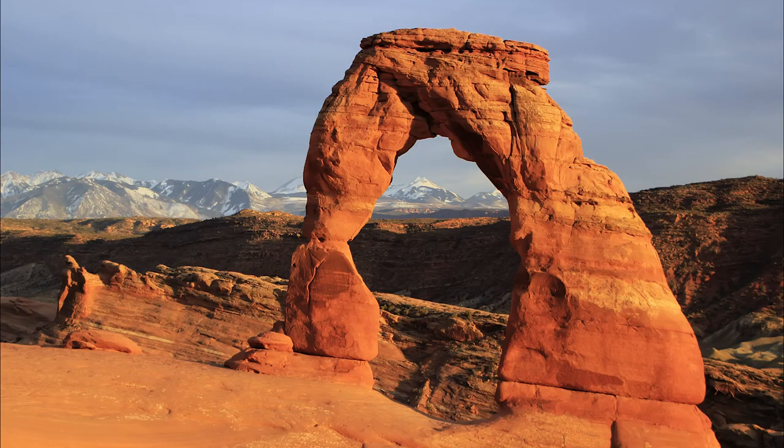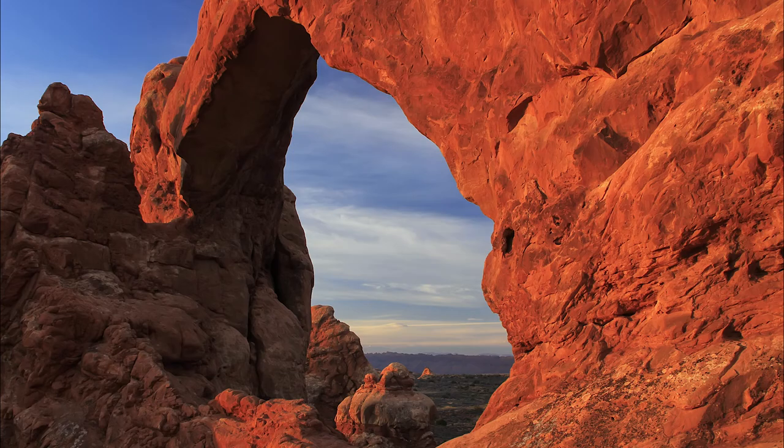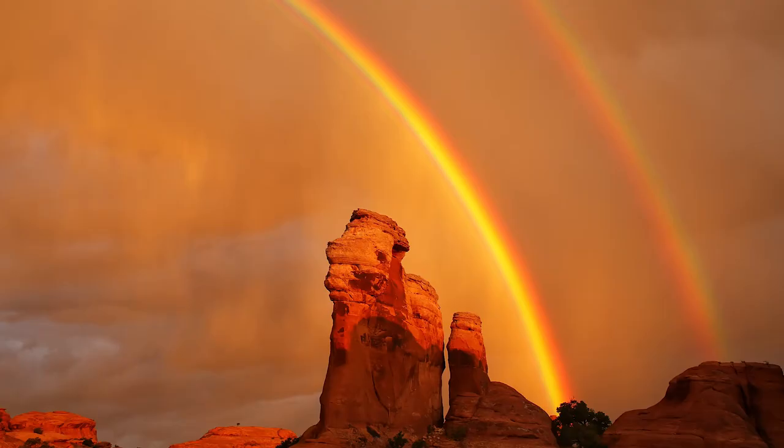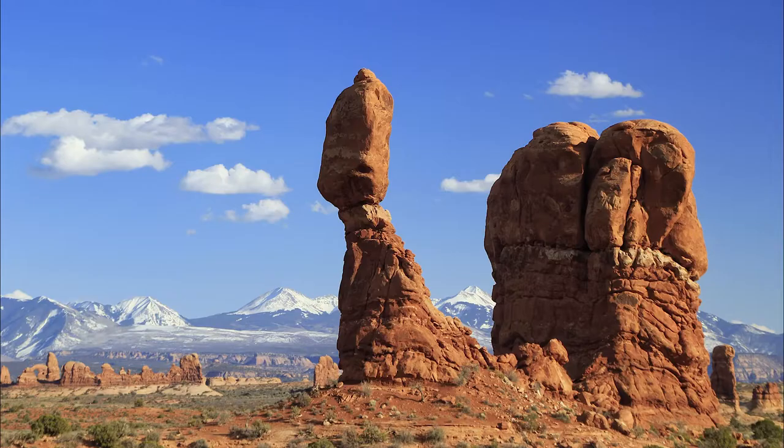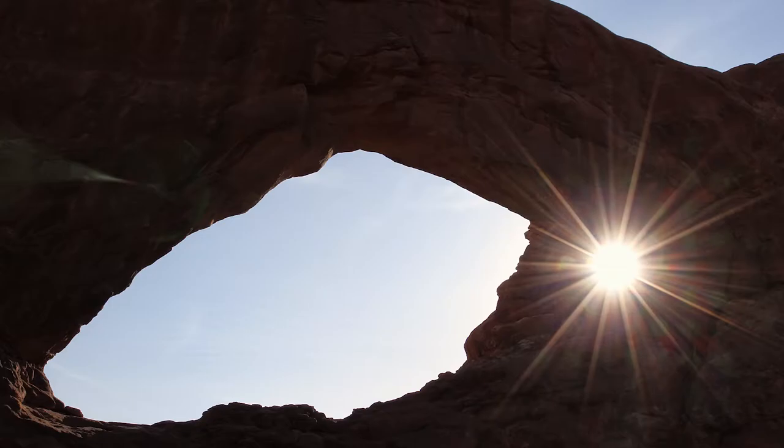Arches National Park is a great place to be a scenic photographer. There's always something here that you can find. I've covered a lot of the highlights, but of course I didn't cover nearly all of the park. There's backcountry roads, there's backcountry hiking, and there's 2,500 arches that you can search for in this wonderful national park found in southeast Utah.